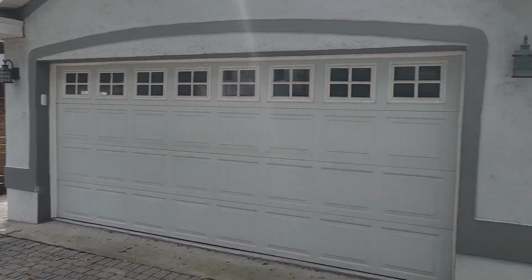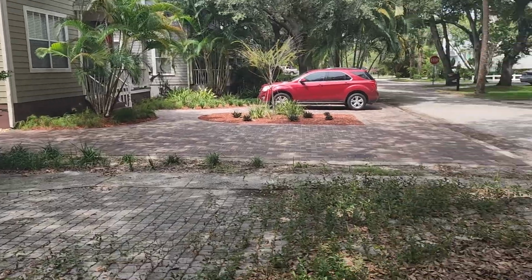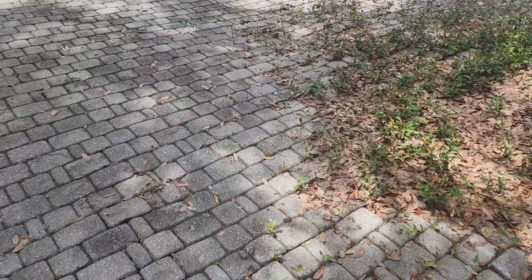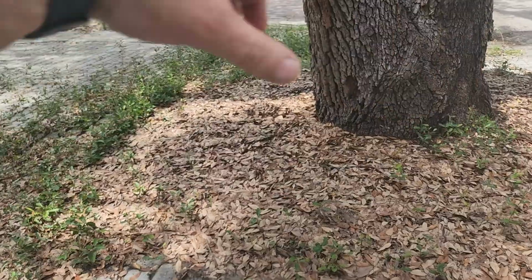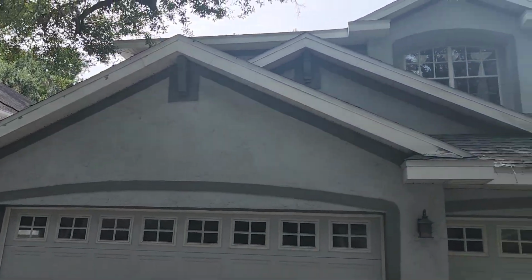All right, here's your inspection for 6105 Elkins. So we had a person come out today to look at the pavers to see if we can re-level them. Also, we need to clean all these leaves up. I have the landscaper coming. But here is the front of the home.